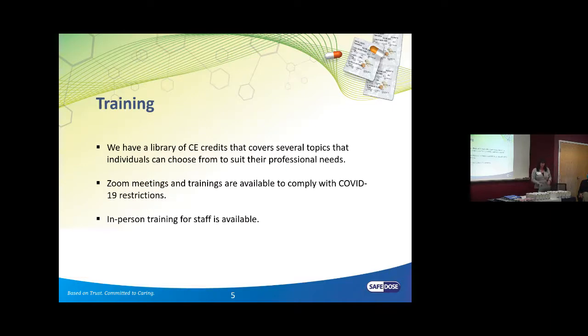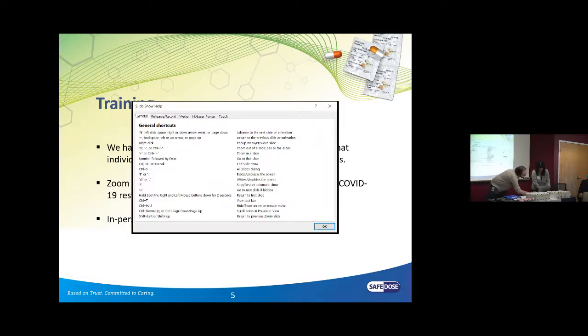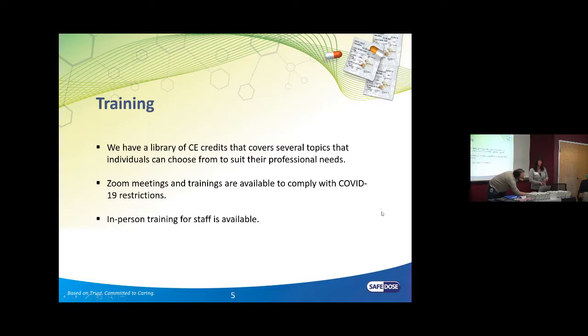Another part of our technology piece happens to be training. With our training, we do offer a CE library that's available. In the state of Ohio, for your medication aides, you have a specific program that you have to use to get them certified in your state. But with the CE credits for professional development, we do have this library that's available. Currently, there are 6 one to two hour programs. We have 4 more that are in the making, and we love to hear training opportunities.